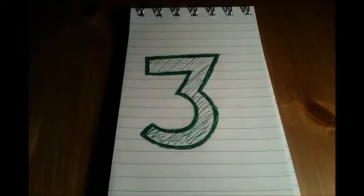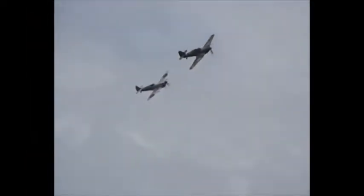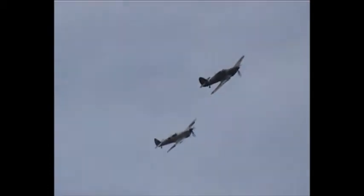Number 3, the British had superior fighter planes. The Spitfire and Hurricane planes were faster and easier to maneuver than the German fighters. Number 4, radar. Since the mid-1930s, the British had devised an early warning system using radar, which meant they knew when and where the Germans would attack. RAF fighter planes were in the air and ready when the German bombers and fighters appeared.